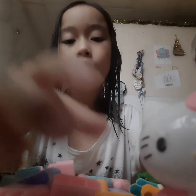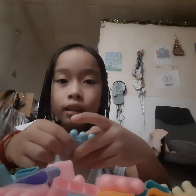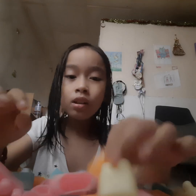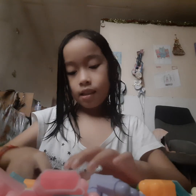They're the only toys that I found in my blocks. And I got so many colors here: blue, purple, pink, orange, and yellow. And we can build whatever we want.